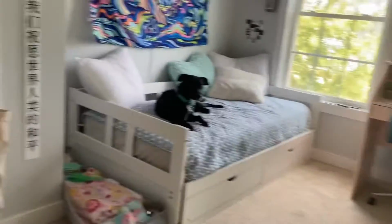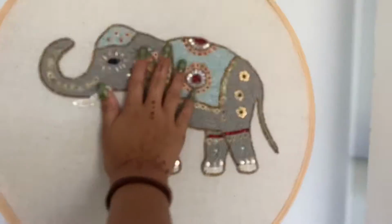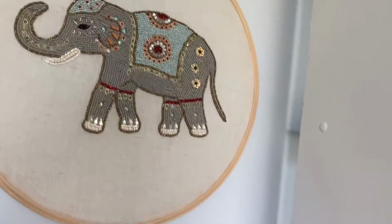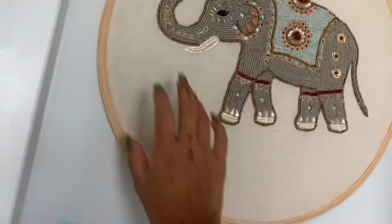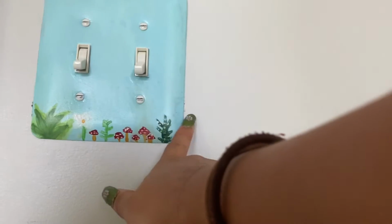Sometimes there's a cartoon, sometimes there's an Ollie Wally, and sometimes there's an Alfie. Alright, so right here, there's a dog coming up. Here I have this really cute little elephant painted art piece, which is so pretty. I just have it hanging up, and just the work of it, I think, is so gorgeous. And then I painted all of my light switch covers and my outlet covers.